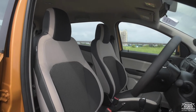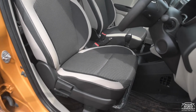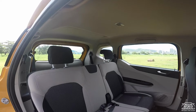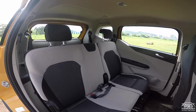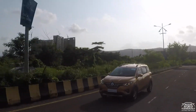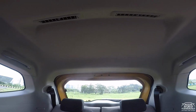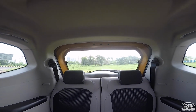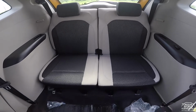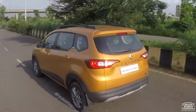The driver and the co-driver seats are well bolstered, but the under-thigh support is a bit lacking. The rear passenger seat is a 60-40 split and is fully adjustable for sliding and reclining. The rear seats are comfortable and offer adequate support and more than enough knee room. The Triber is not only a 5-seater but a 7-seater. You also get the third row seats, which are strictly for small children, but can comfortably seat average size humans too. However, it can get a bit tiresome for longer periods of time, but for shorter spins you won't find the third row passengers complaining about the space.